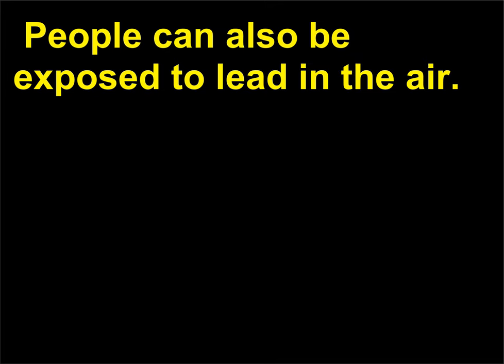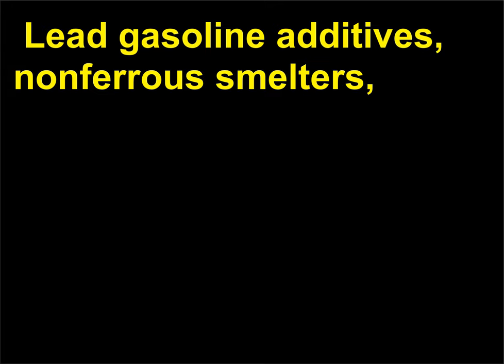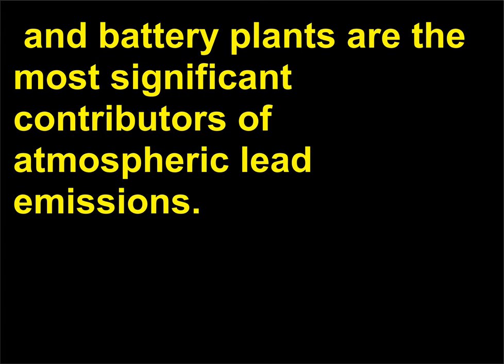People can also be exposed to lead in the air. Lead gasoline additives, non-ferrous smelters, and battery plants are the most significant contributors of atmospheric lead emissions.